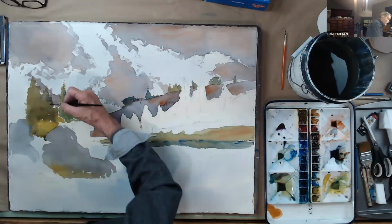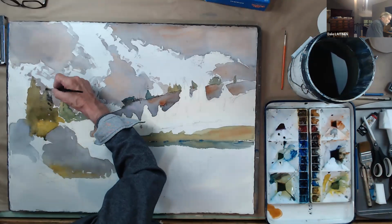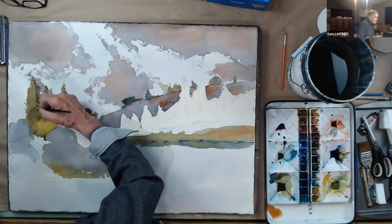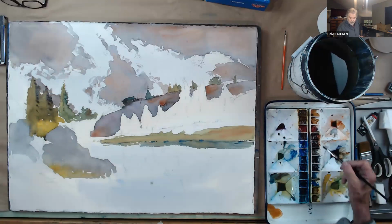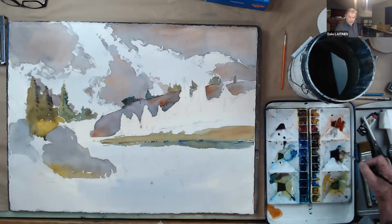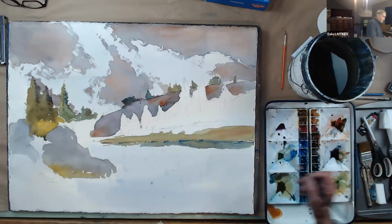Now I'm going to shade these larger trees here, these more sedate, statuesque trees. So I'm just using mostly twin burnt for that, and maybe dipping into a little neutral tint and putting a little bit of green on my brush.